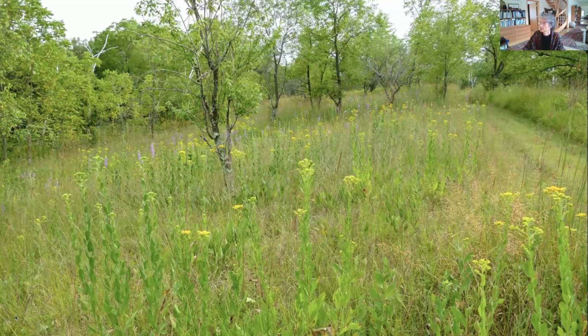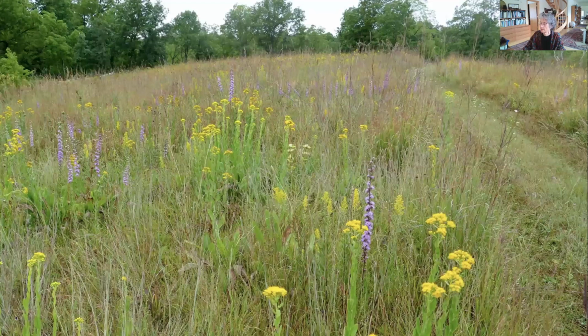About 5 years ago, we decided we needed to cut down the small trees. Most of them were apple and wild cherry. They were sprinkled all through the prairie plants. And here it is without the trees. I've never planted anything here. This is one of our most diverse remnants, and one of my favorite places.